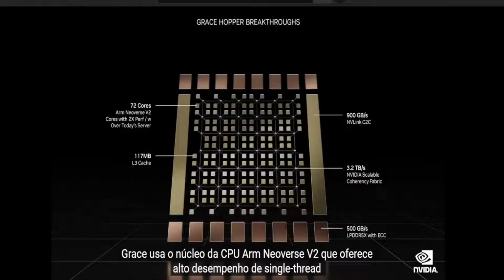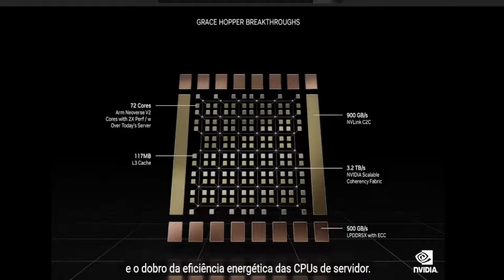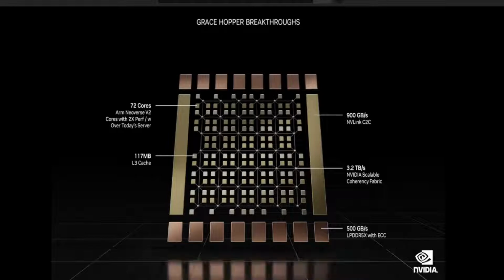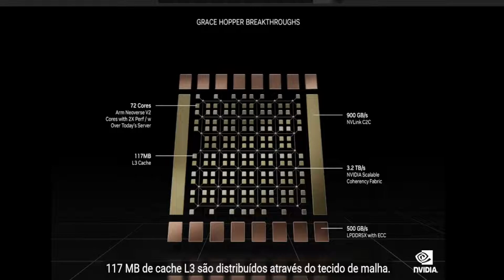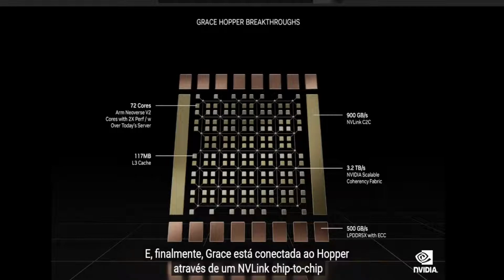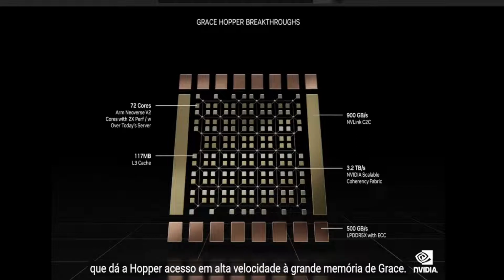Grace uses the ARM Neoverse V2 CPU core that delivers high single-threaded performance and twice the energy efficiency of server CPUs. 72 CPU cores are connected by a scalable coherency fabric that delivers 3.2 terabytes per second of bisectional bandwidth. 117 megabytes of L3 cache are distributed across the mesh fabric. Grace system memory is LPDDR5X, which delivers 1.5x the bandwidth of DDR5, but most importantly, at 1/8 the power. And finally, Grace is connected to Hopper through a chip-to-chip NVLink that gives Hopper high-speed access to Grace's large memory.